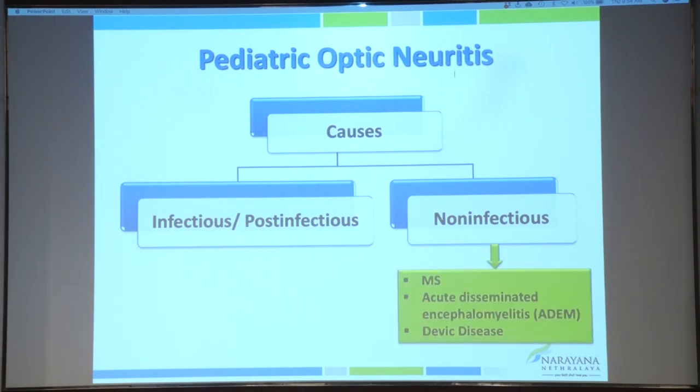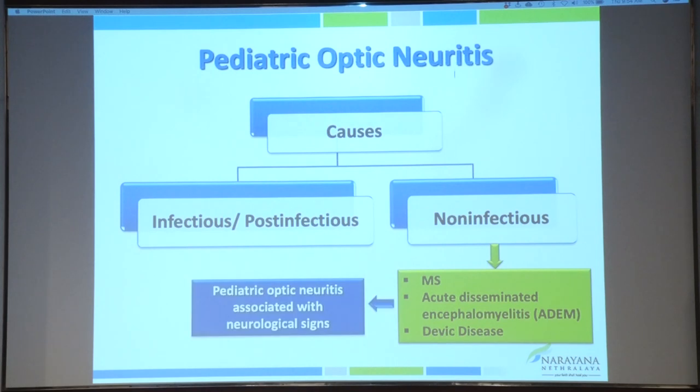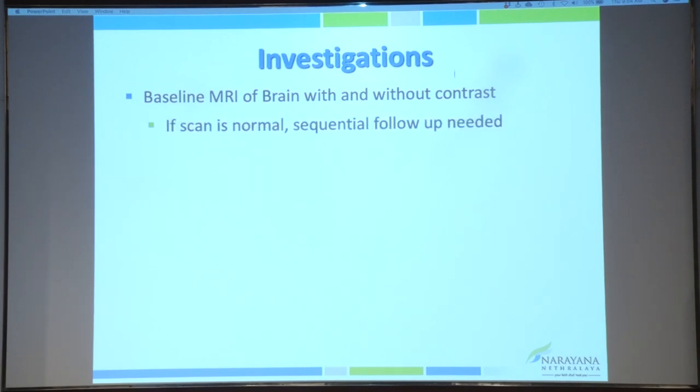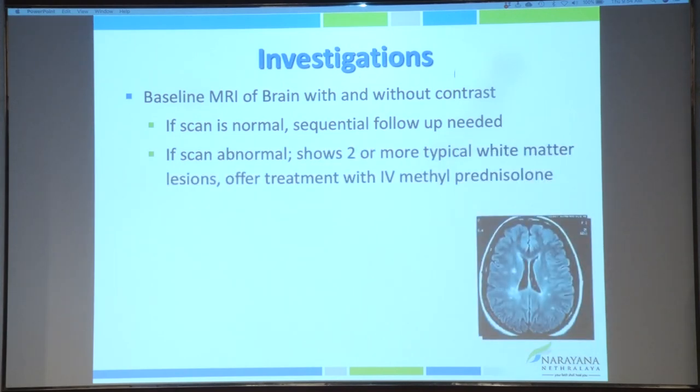Basically, multiple sclerosis, ADEM, and Devic's disease. These are pediatric optic neuritis associated with neurological signs. So how do you investigate? A baseline MRI of brain with and without contrast, and with contrast is mandatory to pick up any enhancing lesions. If scan is normal, sequential follow-up is needed. But if scan is abnormal, as you can see, two or more typical white matter lesions, offer treatment with IVMP.